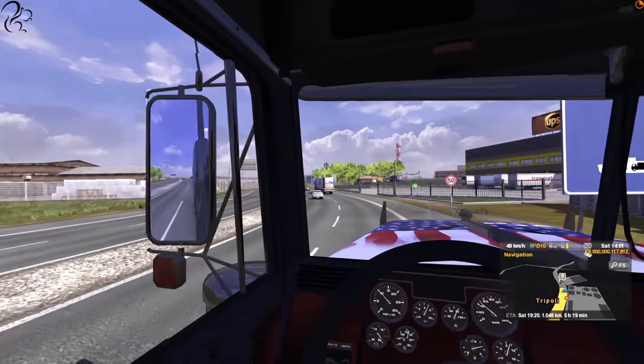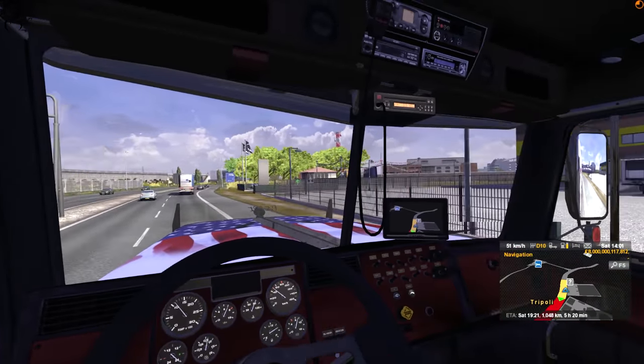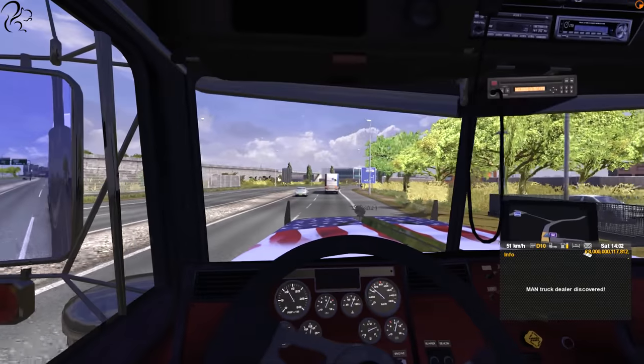I must be on the left. No, it's not. What's that? Oh, there it is. It's a truck dealer. It's a MAN truck dealer. The small one. I was getting confused then.